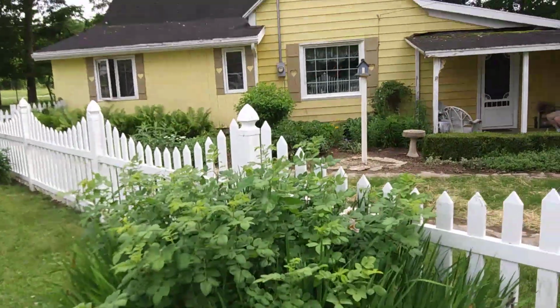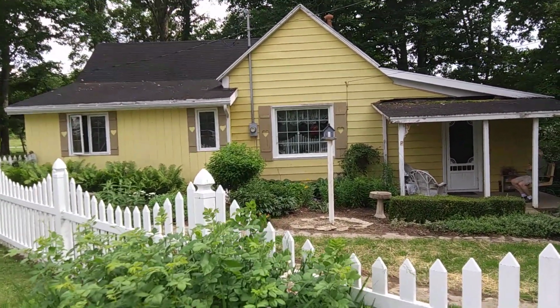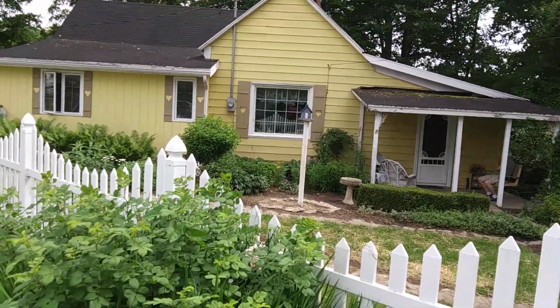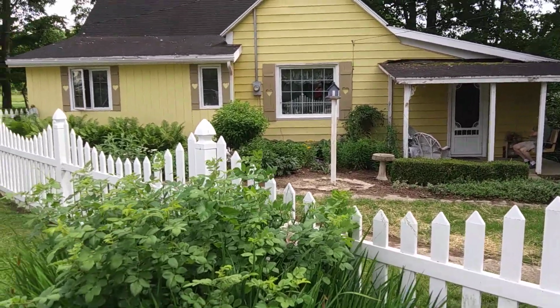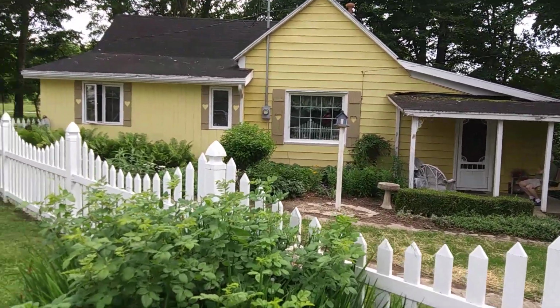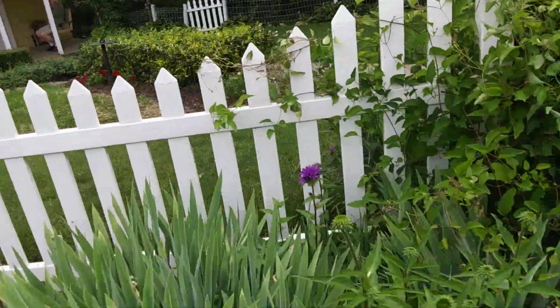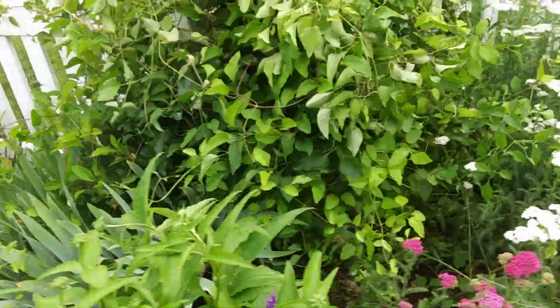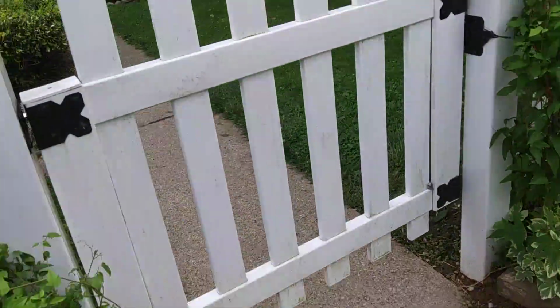And here is a picture of my little cottage. I love thatch roof cottages in England. Well, since I live in the U.S. in Indiana, I probably won't have one of those thatch roof cottages. So this is my cottage. So we'll go back through the gate.